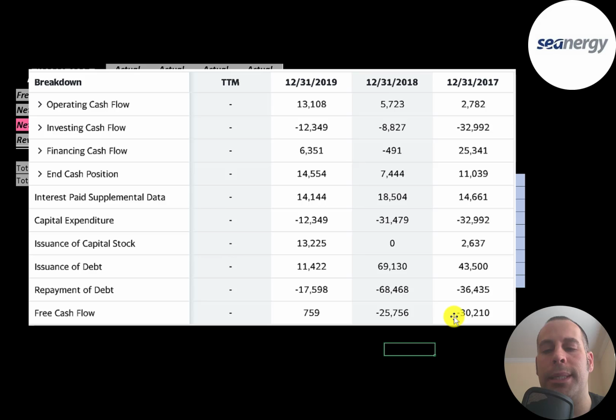And the reason the company has negative free cash flow in 2017 and 18 is because they were investing so much into their business. 33 million in CapEx in 2017 and 32 million in 2018. The investment in CapEx is a good thing if it gives you a positive return in the future. The company did issue stock to run its business, 2.6 million in 2017 and 13 million in 2019. When a company issues stock, it increases the shares outstanding, making your shares less valuable.